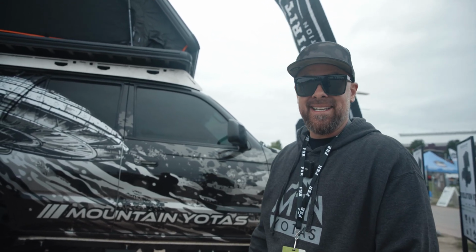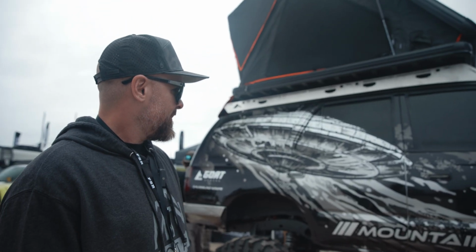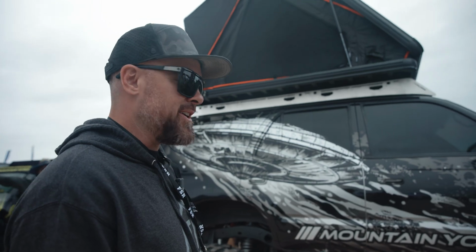I can't wait to wheel this thing. It just got on its feet. Clearly my favorite. Stay tuned for some wheeling adventures on this rig.